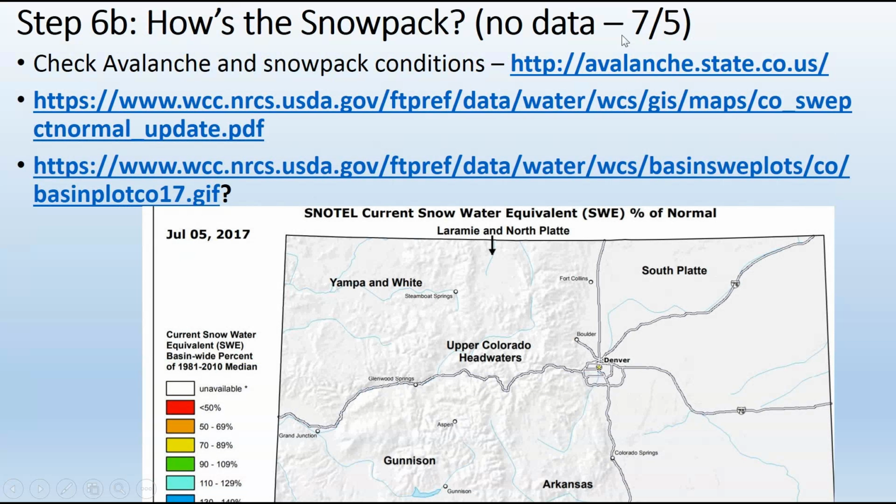And then I look at snowpack, and unfortunately I looked today and there's no data showing, but I'm going to check it again later. But basically, if you go to avalanchestate.colorado, in these links, which I can post and which I'll have on the members area, this will give you the actual snowpack. So there's no snow right now on Quandary Peak, so we're not going to worry about it. But again, in April and May, this is a really good interactive map that shows the percentages of snow and also avalanche conditions.